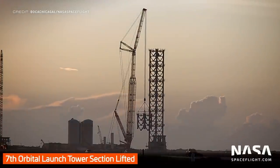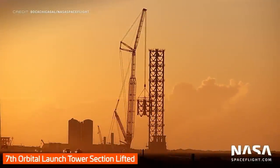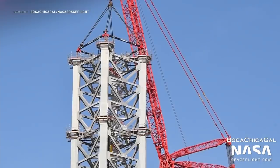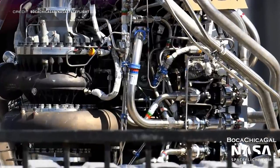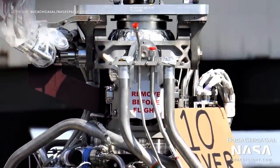But you can't fly a rocket without something holding it up beforehand, and that is why the seventh section of the integration tower at the orbital launch pad has now been fitted, and if it wasn't for those enormous cranes used to lift the sections, it would be the tallest thing for miles. It does look like we are going to be getting some form of Raptor testing, as some engines have arrived designated for use on Super Heavy.